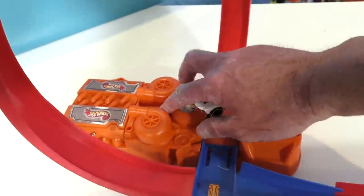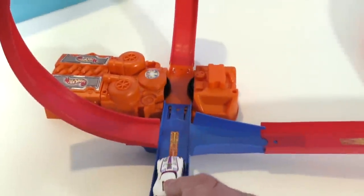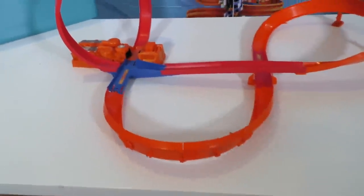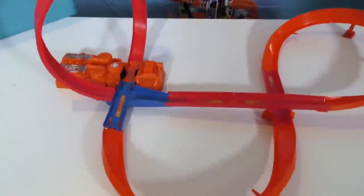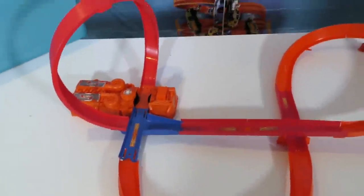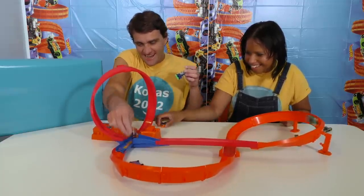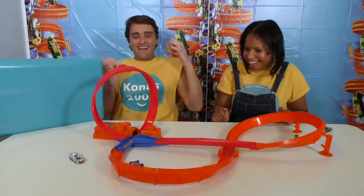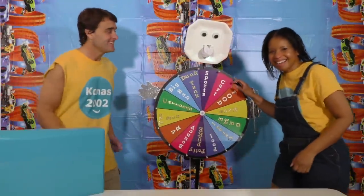Yeah, let's try it out. We're going to turn on the motor, and we're going to launch the car. It's actually going to go up to the loop this way first. Ready? Whoa! Here we go.